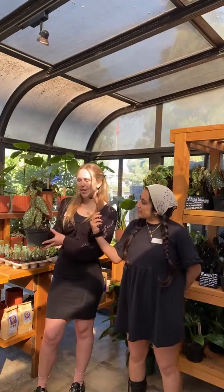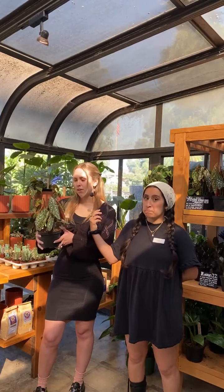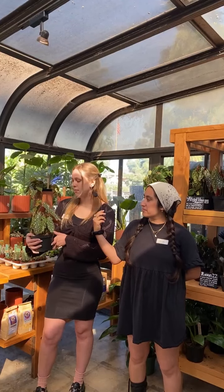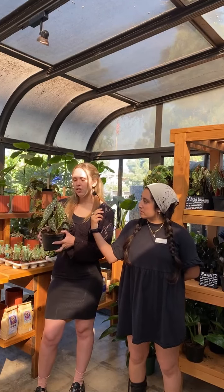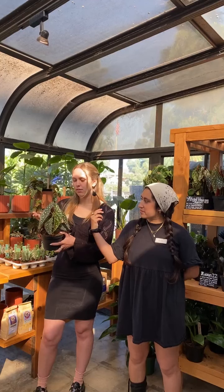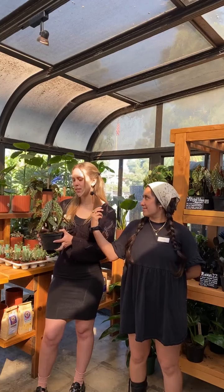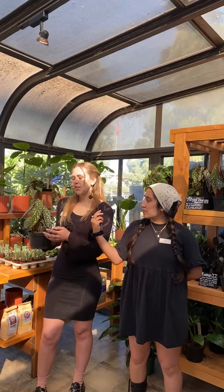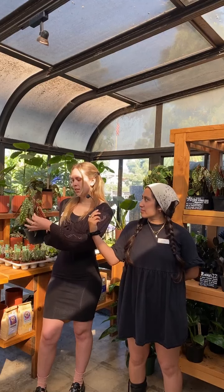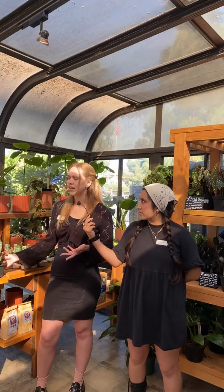So here we have an angel wing begonia. These are a really popular house plant for collectors. They do appreciate humidity to thrive really well. They're kind of interesting because you can adjust the fertilizer for it to have some little flowers that appear. They're a little minuscule, just small little white ones. But you can also adjust it to have more leaves too. And they're just really pretty. They have a really nice underside that's like a scarlet red color, especially in the sunlight.